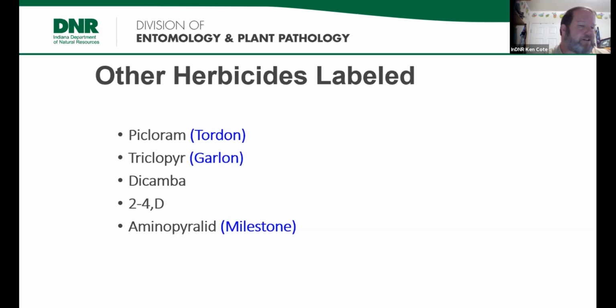Aminopyralid is a close relative of Clopyralid. It's also known as Milestone, but it doesn't have the selectivity that aminopyralid has, or that Clopyralid has. Clopyralid is highly selective to the bean and composite family, so you can spray right up an oak tree, kill the kudzu, and not harm the oak tree.